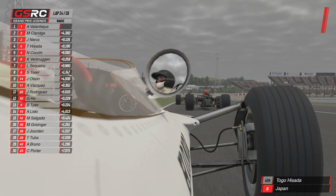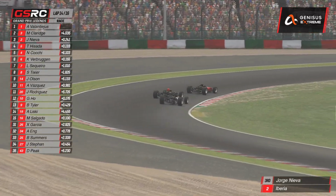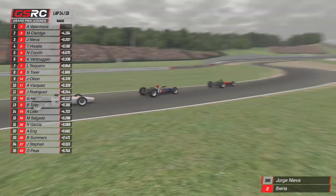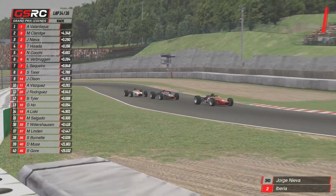I think that proves how powerful this slipstream can be, as the drivers hit nearly 190 miles an hour before they have to jump onto the brakes here. Togo Hisada really closing in on Nieva, but then the number 2 car puts the power down coming out of turn number 2, and now there's going to be no way of passing. You just got to stay on the racing line through the S's.